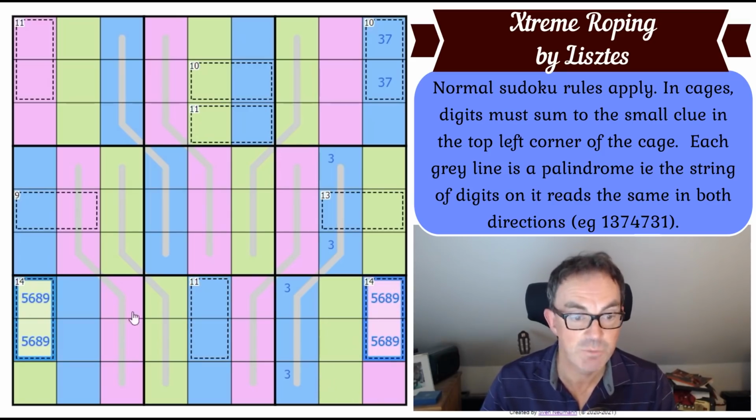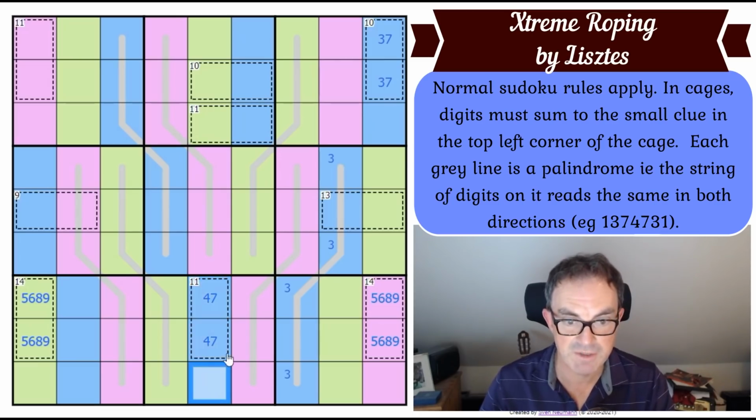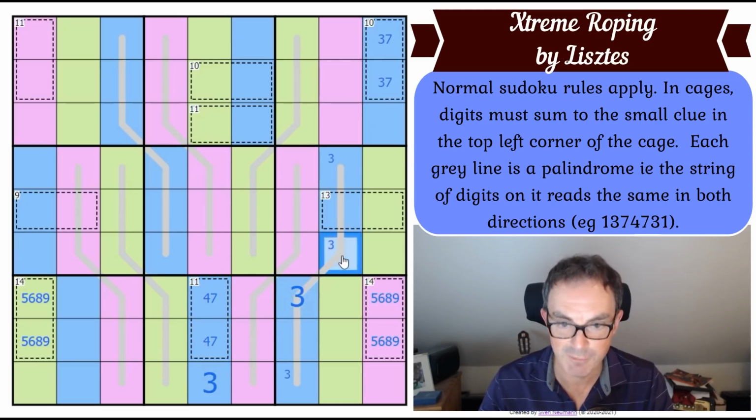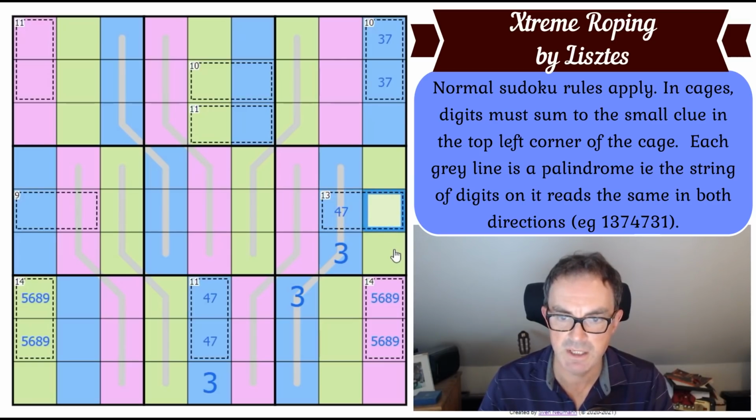We know there's an 8 in one of those 14 cages, and neither of these is blue. So we actually know this must be a 4-7 pair, I think. That feels correct to me. That gives me a 3 here, a 3 here, a 3 here because of the palindrome. So now this square is a 4 or a 7 in the 13 cage, which means that this square is a 9 or a 6 in green, which, that doesn't do anything. Bother. That's a 4 or a 7 as well.